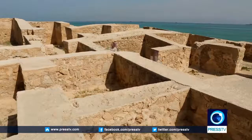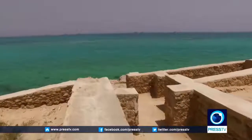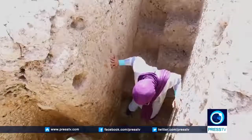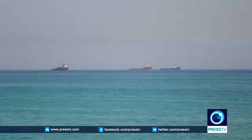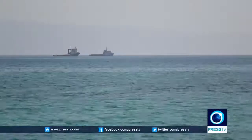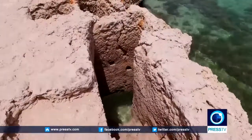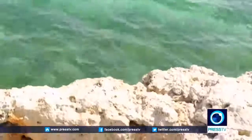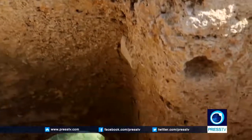The port has a compact architecture with little fortification. Small compartments or rooms built on a high rocky cliff about 10 meters above the water, each having a small and separate vertical stairway. Ships would anchor 25 meters off the coast. Merchants had access to boats that could go under the rocky cliffside and load and unload merchandise through these vertical stairways. This architectural form has not been seen in any other part of the southern coast of Iran.